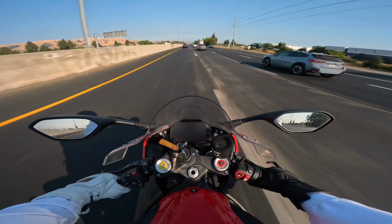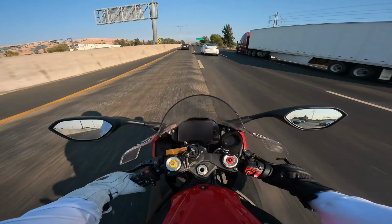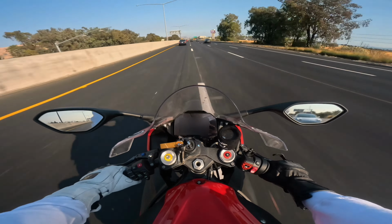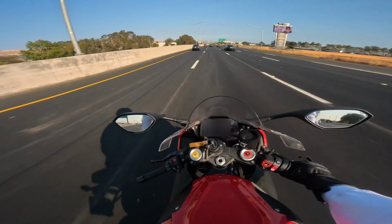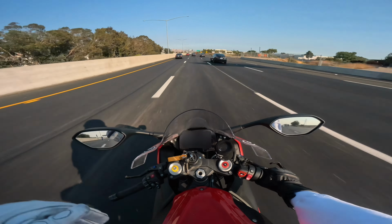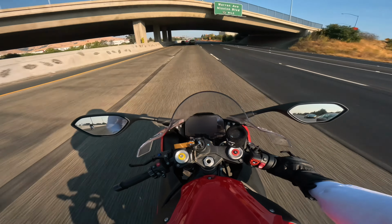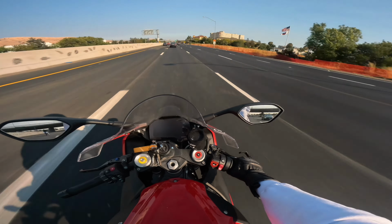Woo-wee. Come on now. That power is insane, man. Nothing compares to this. Even the R1, oh my gosh, it's smooth, but I don't know if it's as smooth as the S1K. I'm enjoying this so much. We're just gonna have to keep going on. The auto blip and the gear shifting is so smooth on it too. Not gonna lie, I think this bike might be smoother than the R1, and that's saying a lot.